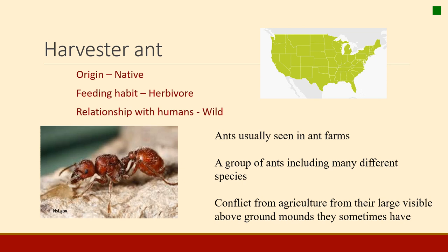Last up is the harvester ant. Its origin is native, feeding habit herbivore, and relationship with humans is wild. These are the ants you usually see in ant farms. This group of ants is made up of many different species, and they range across the entire US, as you can see in the distribution map up there. A lot of the conflict that comes from these is due to their large, visible above-ground mounds that sometimes pop up on agricultural fields.